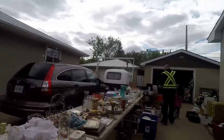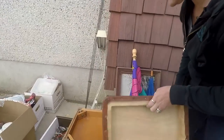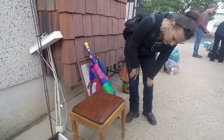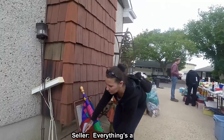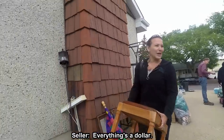What about this thing? Piano bench? No, sewing stool. Oh, you're right. Sorry. No, that's okay. Piano benches are wider than that. Or longer, I mean. Yes, we sold the piano. A dollar? A dollar. Okay, I'll take that. Everything's a dollar.